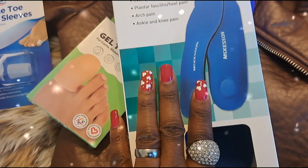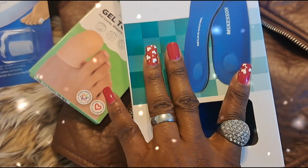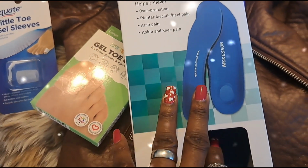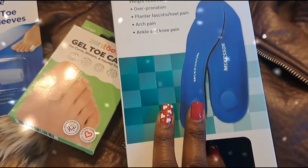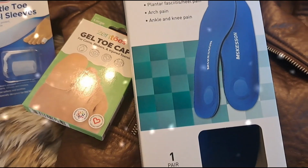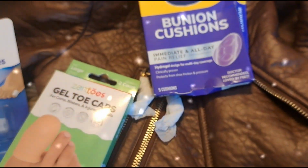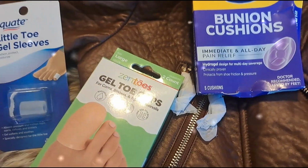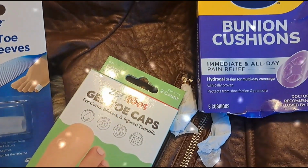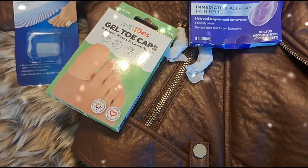Now I'm gonna have to lie when I go, because I'm supposed to be wearing these all the time, but I couldn't figure out how to take the sole thing out of my boots, so I didn't put these on yet. But I am gonna put them on, so when I go back to the podiatrist, I can tell him the truth versus lying. But yeah, all of these things will make your feet be better for you as you age, and prevent or decrease the chances of you getting foot problems and things like that.